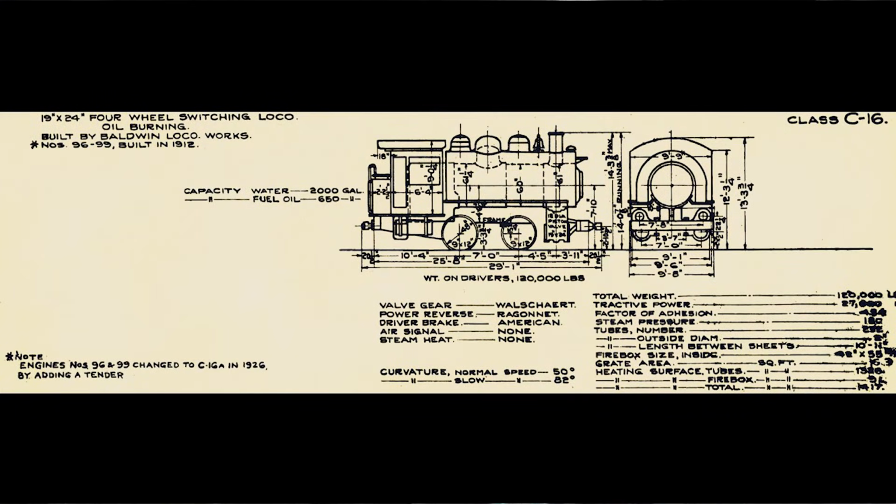So this is neat in the fact that it survives and it lives on in model form. It's about as good as we're going to get. So if you see one of these at a railroad show or online or whatever, feel free to pick one up. I think they're neat. They run way faster than their actual prototypes, but they're still fun to see go around, and you can say, you know what, I've got my own C-16.